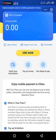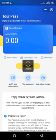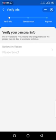So, the verify information step. If you could see, below the Use Now, your balance is actually 0. I'll top it up later. So you click on Use Now, the yellow button. There are 3 steps involved. That's what I want to show you right now. So it's loading.